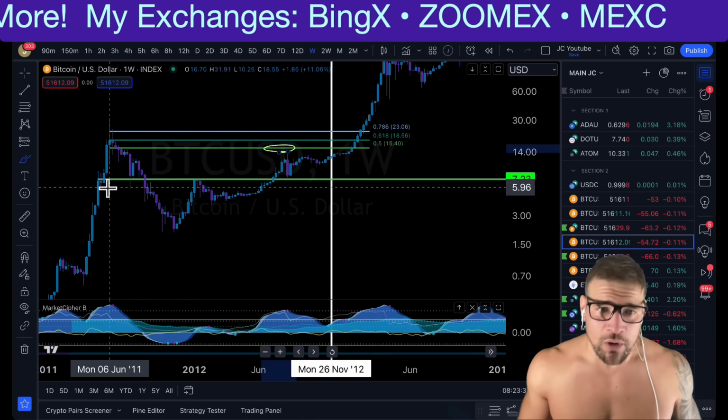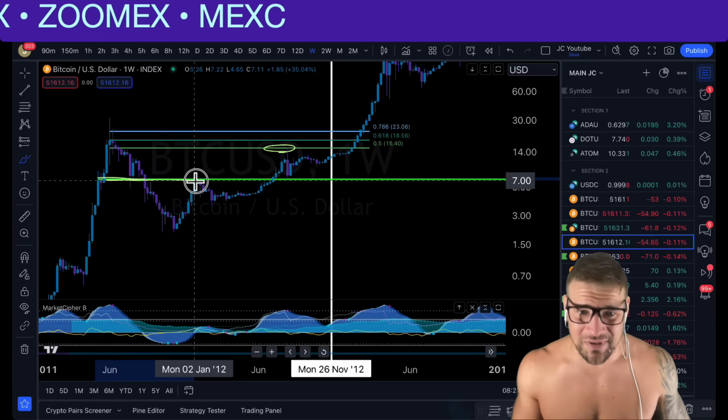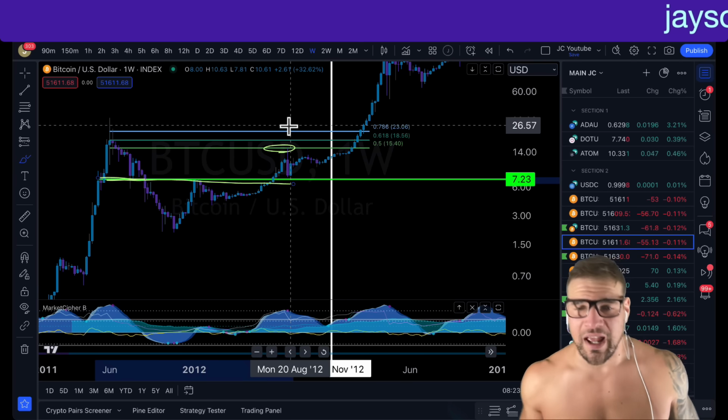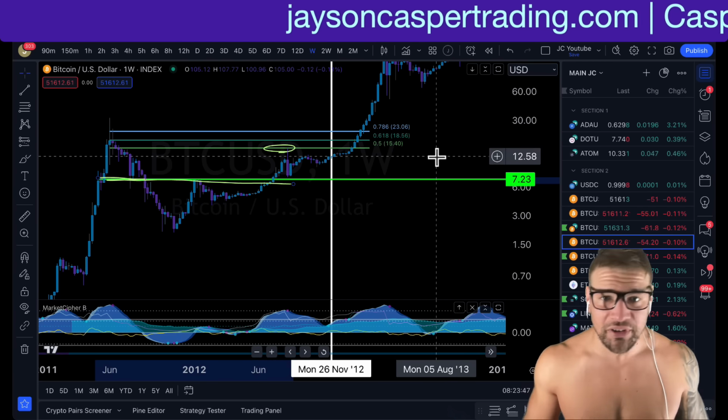And where do we correct? We correct back down to the base of support that we created during the bull market that was resistance during the bear market. And then we have the white line, which represents the Bitcoin halving. Now, the Bitcoin halving sends us into that next major catapultic bull market.